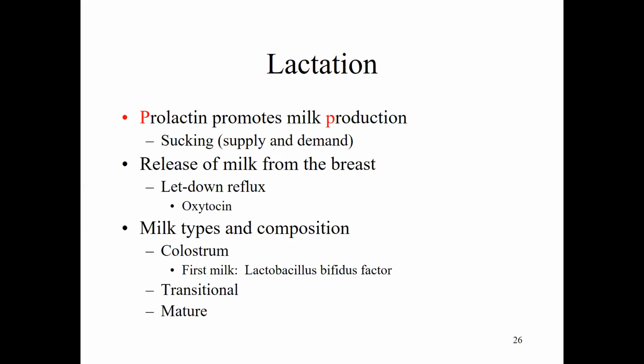The more the baby is sucking, so thinking about how a baby breastfeeds, expressing the milk from the mother's breast, the more prolactin is made, and so the more milk is made. So it's really a pretty smart physiological system. Mom will supply whatever the baby demands. Whenever the baby's hungry, she would breastfeed, and that ensures that she will have enough milk produced.